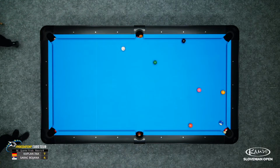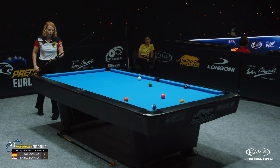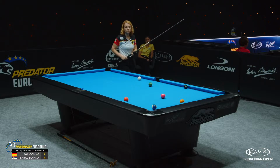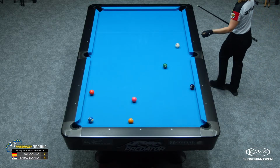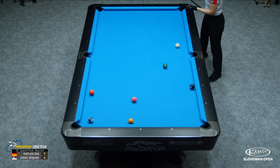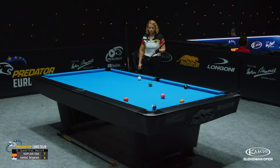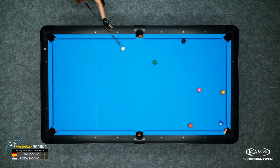So as it stands, Ina with a good chance here to close out the match, and I'm sure she'll be desperate to do so. I mean, you can really save yourself some aggravation if you can just close out the match. Only 5 balls to pot here to book her place in a semi-final. Yeah, see, the 5 in the corner pocket, this should be considered as a big pocket. I mean, whether she pots it directly or uses the side rail and goes off the 10, this really isn't too difficult.